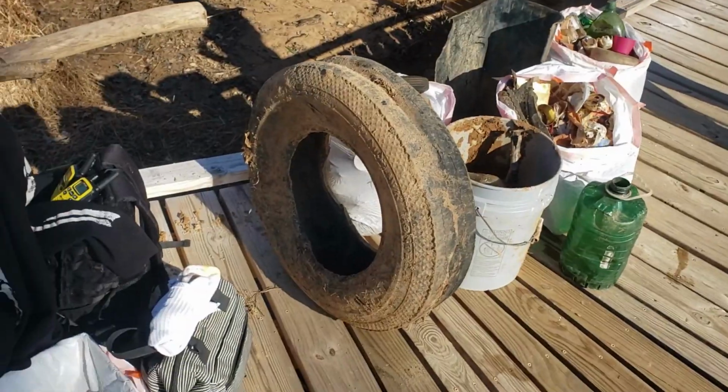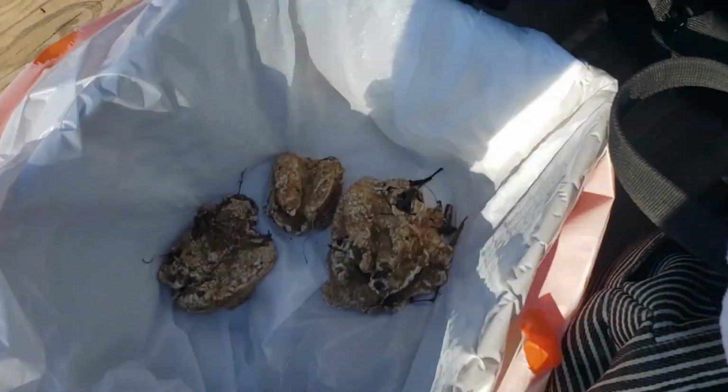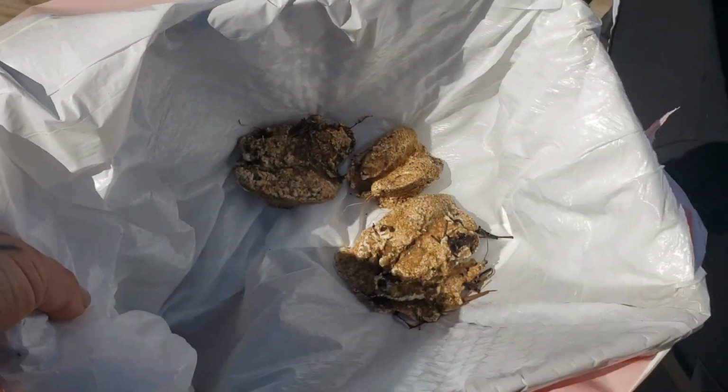That's today's haul. We made some cool castings. You can see that I rinsed those off in the stream. Get some sun on. That one's pretty good.